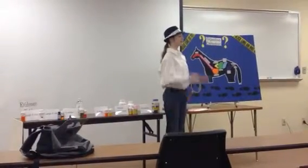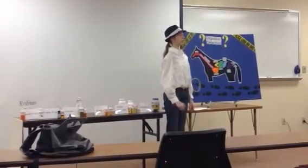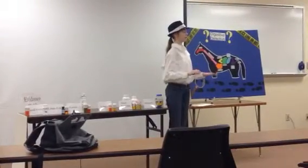The mouth hands off the victim via deglutition, or swallowing, to a middleman called the pharynx. The pharynx is a 6-inch muscular tube. One part of the pharynx is the epiglottis. This flap keeps food from falling into the wrong hands, like the windpipe.